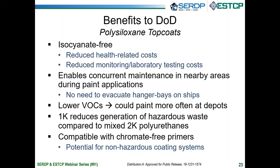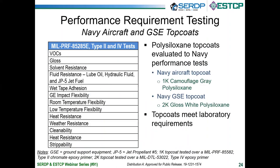Okay, slide 24. Okay, so now I'm going to get into a little bit of the performance testing that we have conducted during this program. A lot of the tests that I'm showing here were conducted by the Naval Air Warfare Center in Patuxent River, Maryland. And all these tests that I have listed here in the table are a lot of the tests that are found under MIL-PRF-85285.